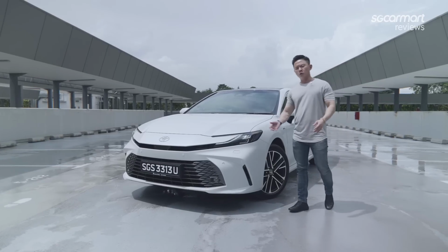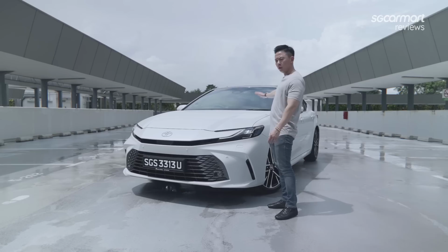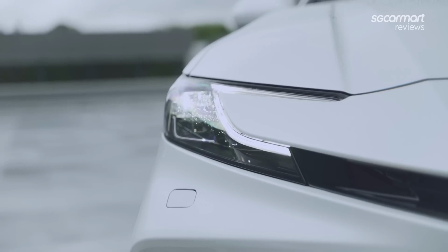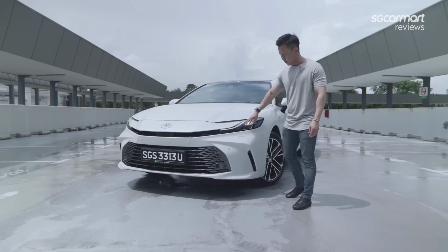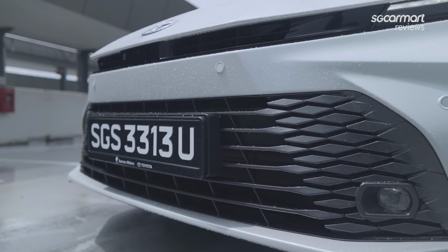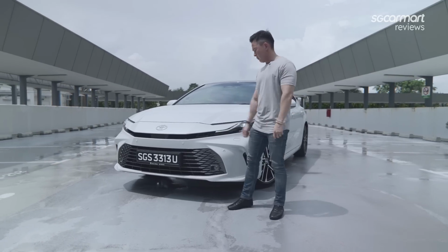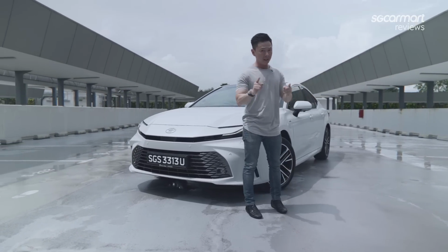Now, it being all new also means that Toyota's ever-popular executive sedan gets an all-new look up front, right? Especially these hammerhead LED headlamps, which I think is super cool. But I think what's cooler is its gaping grille right here. All new, wider, it gives it that sinister, aggressive stance, right? But my favorite has got to be its side profile.